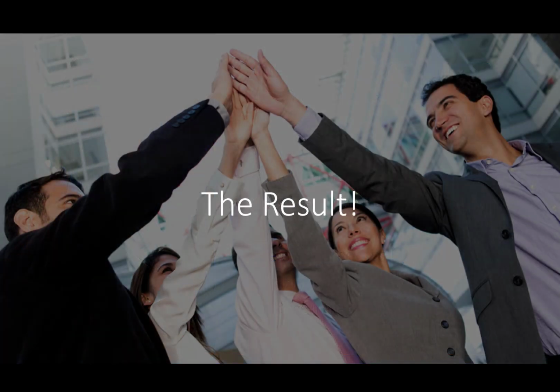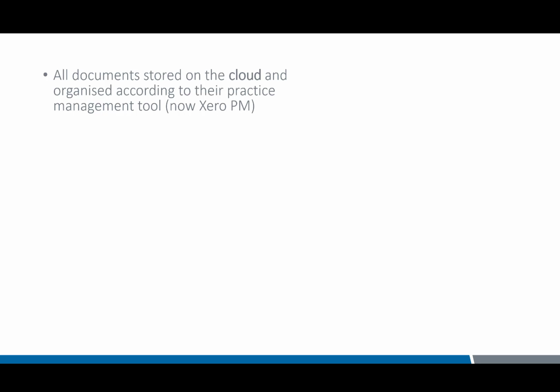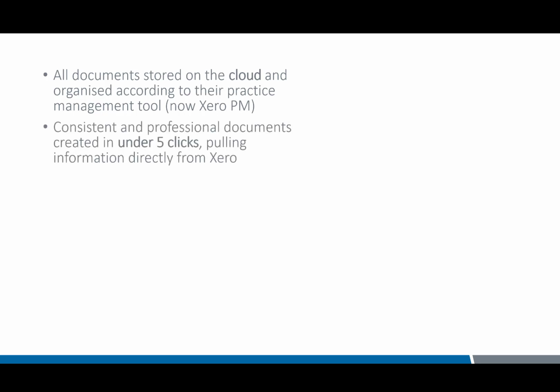So let's look at the results of all of that. Fundamentally, all documents are now stored in the cloud and organized according to their practice management tool. That means they can access them securely from anywhere. Their documents are consistent and professional. They can get them done in under 5 clicks, pulling data directly from the practice management tool.